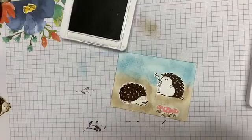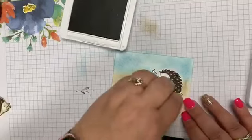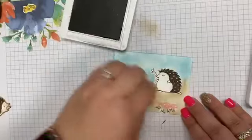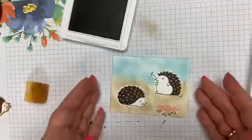And if you really wanted to, you could even do a little bit of sponging on top of those mushrooms. It wouldn't look too bad if you did that as well, to kind of fill in that gap. So let me bring that up and show you guys.